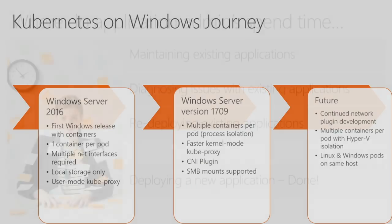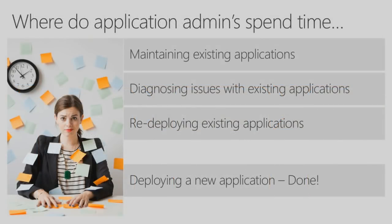So in closing, where do admins spend their time today? Well, they're maintaining existing applications. Well, we did that. Diagnosing issues with existing applications. Well, yeah, I broke stuff and it wasn't too painful to fix it. Redeployed some existing applications, yeah, no problem. All I did was take a container, a few clicks, and it was up and running. And we also got to deploy some new applications, so I think we're good. I'm a lot happier than I was without containers a few years ago.